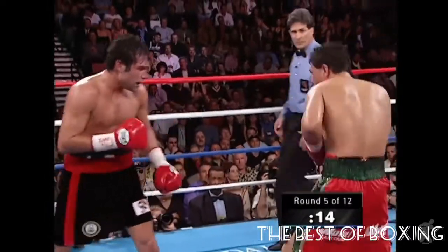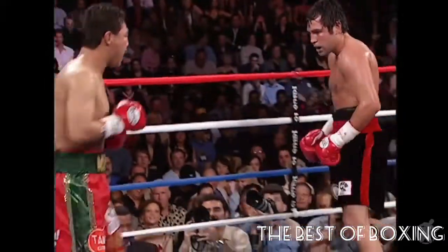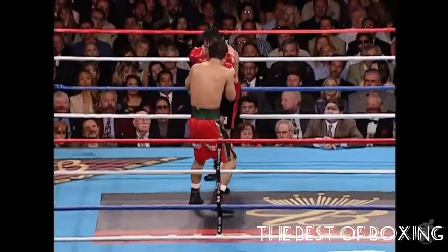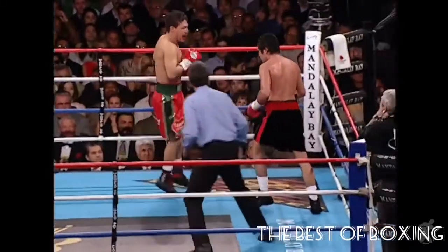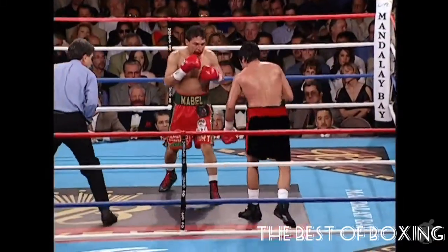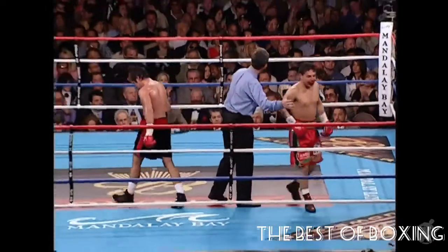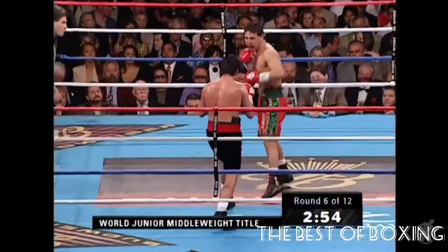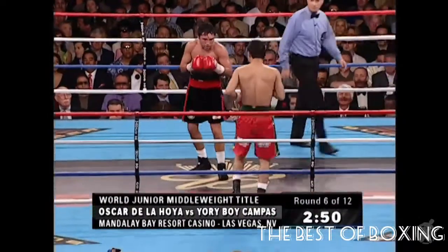Oscar sort of taunting him now with movement, trying to catch him coming in. A slick move by Oscar. He feels the rope in his back, and he slides down and gets away. Yuri Boy taps him up to the forehead, and he avoids the right hand shot. Oscar sort of leaning towards him as the bell ends the fifth round. He nailed him with another shot. He leads off with a straight right hand to start the sixth round.